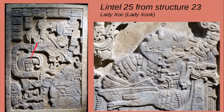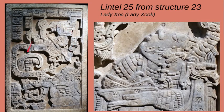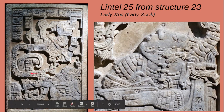So what you're seeing in this kind of really interesting complex relief here, you see a double-headed snake. And you have a warrior right here emerging from its mouth. You also have a rain god or sun god named Tlaloc. Again, pronunciation, goodness. Tlaloc. And here they are both coming out of this double-headed snake, and they are towering over Lady Zoc.